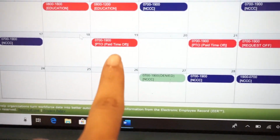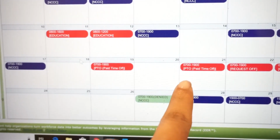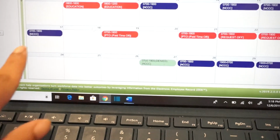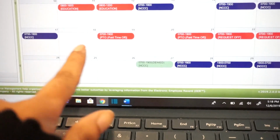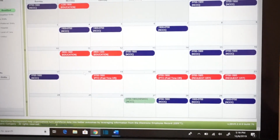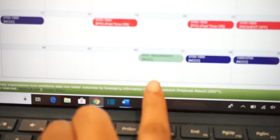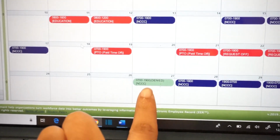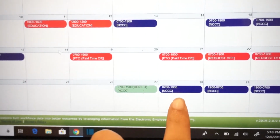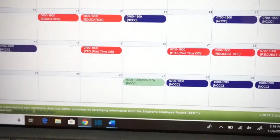And then here's my PTO. I did 2 days that week. So that's when I had my 10-day vacation. As you can see, I worked on Sunday, and then I did not go back to work until Thursday. Also, you can see here on the 27th, I requested to work on that day, but it was denied. So I ended up getting switched to this Thursday.